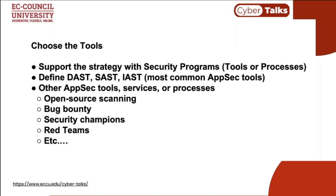Let me talk about a couple things, and Tim, feel free to jump in anytime. I just want to talk about a couple of these security programs that I think are important. I mentioned before security champions on the prevention side, and we've talked a little bit about IAST on the detection side.